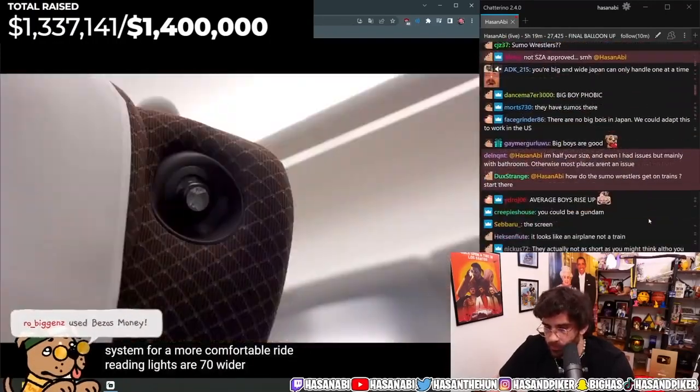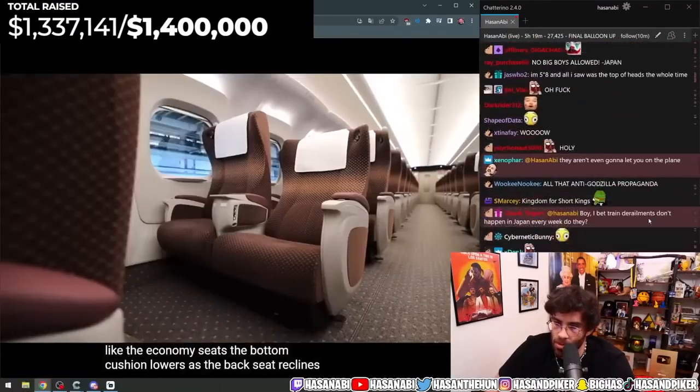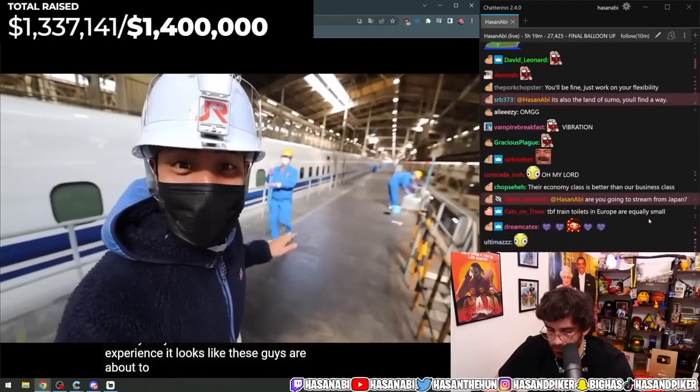The bottom cushion lowers as the back seat reclines. Anyway, the list goes on. At the end of the day, it's just an overall better experience. It looks like these guys are about to start cleaning the train.